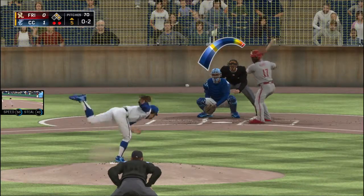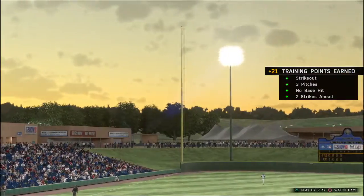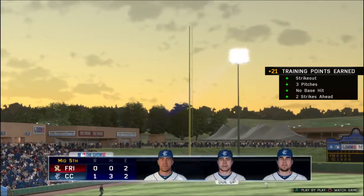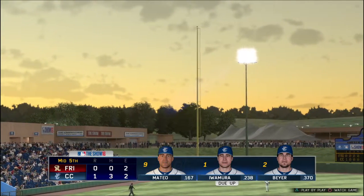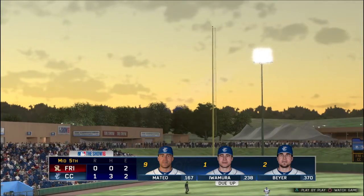And I'll tell you what, the way... And we'll have to leave it there as this is strike 3, and that will retire the side. He's through 5 without allowing a hit. Last half of the 5th coming up. The Hooks are out in front here, 1-0.